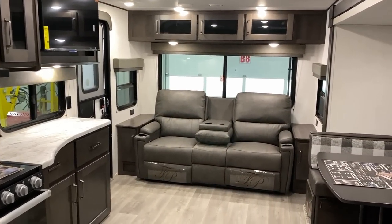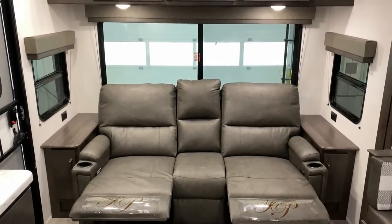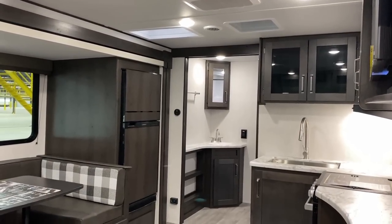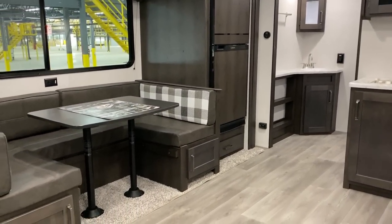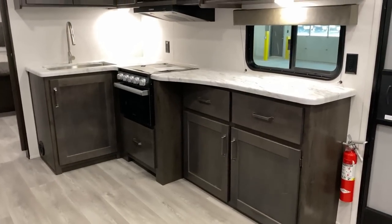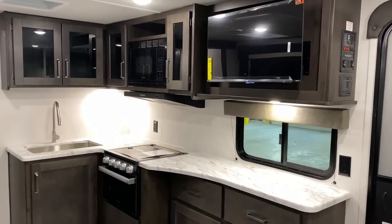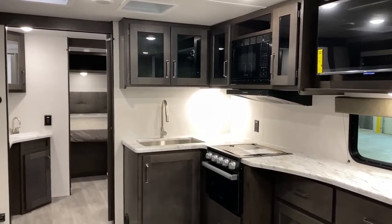First of all, I love the fact that it's got a true queen bed in it. Now, it's not an amazing mattress from the factory, but really, what is? It's an easy thing, though, if you want to get your own queen bed, it easily slots right in this thing. It's got dual entry doors, and I actually like the fact that they did not put a window in the bedroom entry door, because a lot of brands will do that and give you no privacy shades, so you're just putting on a free show for the neighbors every time you wake up to use the bathroom.